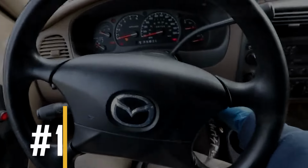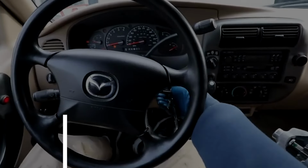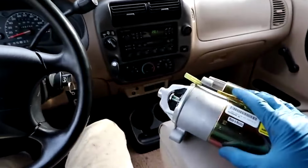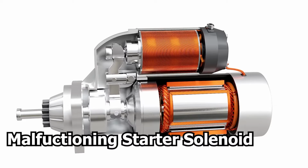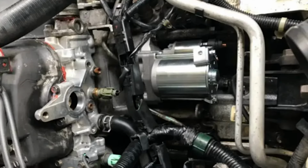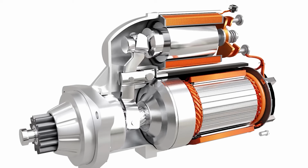Number 1. No crank, no start, or weak crank symptom. One of the most common symptoms associated with a faulty starter is the engine's failure to crank or start. This typically starts from an internal electrical problem, such as a malfunctioning starter solenoid or worn-out brushes within the starter. When these components fail, they are unable to conduct current through the commutator to initiate the starter's rotation.